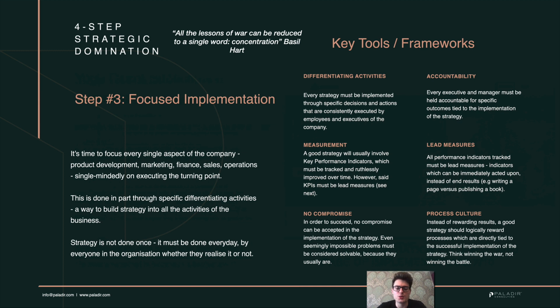This is done in part through specific differentiated activities, a way to build strategy into all the activities of the business. And again, strategy is not done once, it must be done every day by everyone in the organization, whether they realize it or not. So what is this idea of differentiating activities?